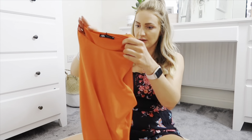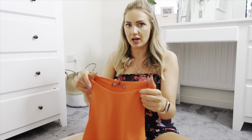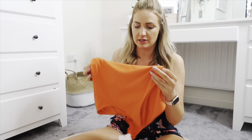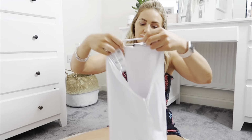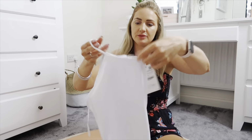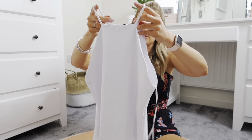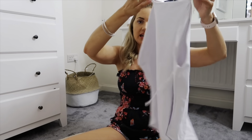I will definitely get, there was a baby blue colour but it was out of stock, so I'll definitely pick up that. And I just thought orange is a good all round colour, really perfect. I thought I would get another bodysuit in white, slightly different, just because you can never have enough white things, white tops for the summer. So we'll see how this goes.